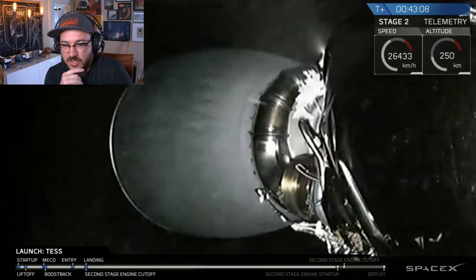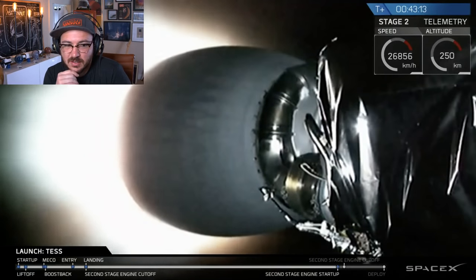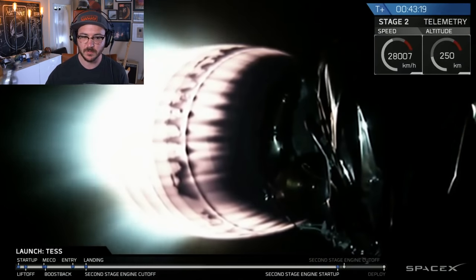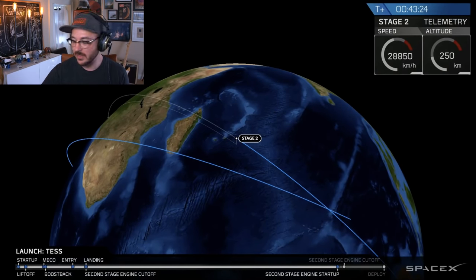And they're getting ready. They are chilling MVAC right now. There it goes, ignition. As you just saw there, we have reignited the second stage. And this burn's gonna last for about a minute. So now you're gonna see those orbits changing.